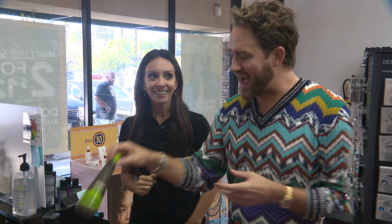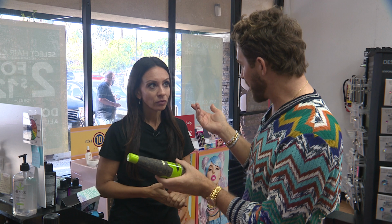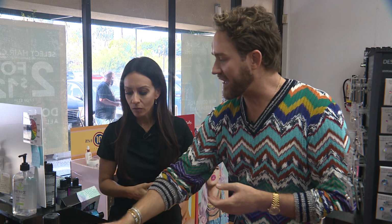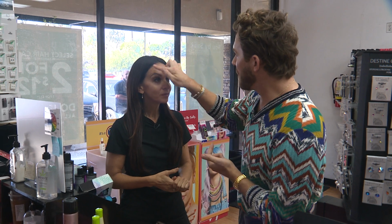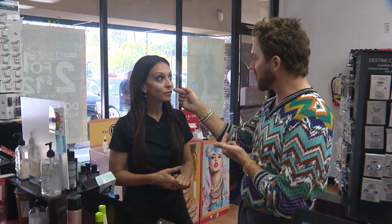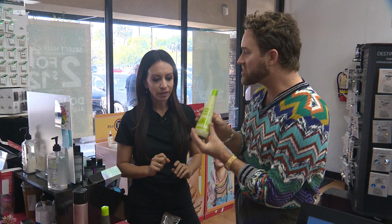I'm glad you asked. My little secret for you is take some of your conditioner. Or maybe you have like a Vaseline or an Aquaphor, even a cream. Put the cream around, including your ears, so it'll act as a barrier. And then before you rinse your hair color, take your shampoo.